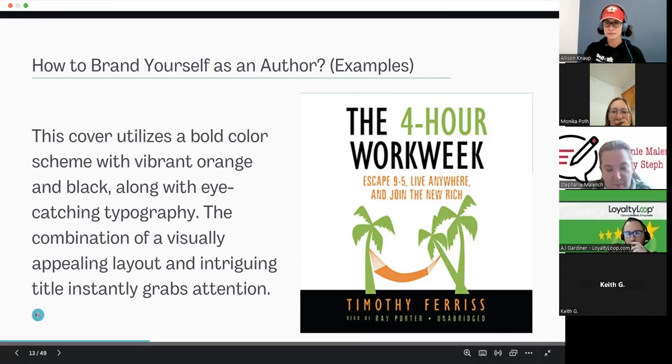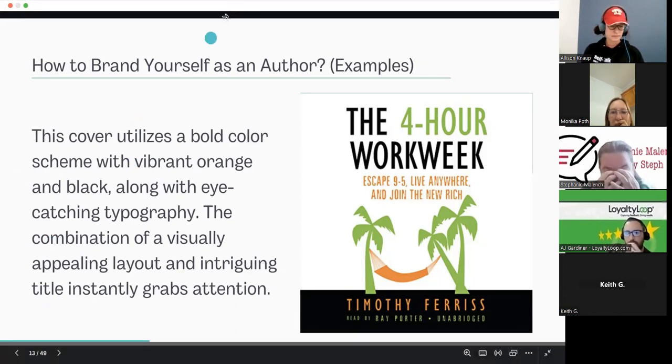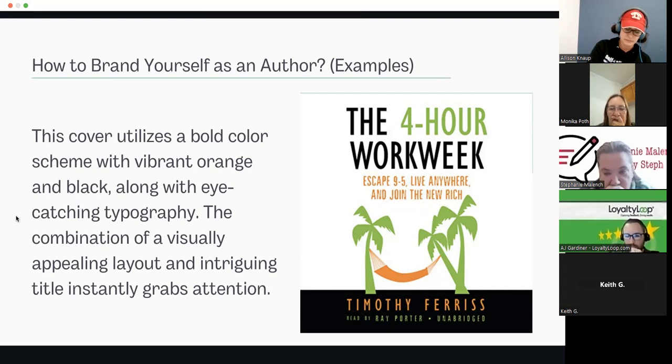a thought here. The green in the trees and in the 4-hour, the green usually represents growth and money, a color that people relate to. So I could see why they designed it that way, suggesting in 4 hours you're still going to make money and have growth. And orange usually relates to youth and fun, like the hammock being orange and some of the other text being orange. That's my take on it. Plus it's just a really simple design. It gives you that beach vibe, a very chill design.